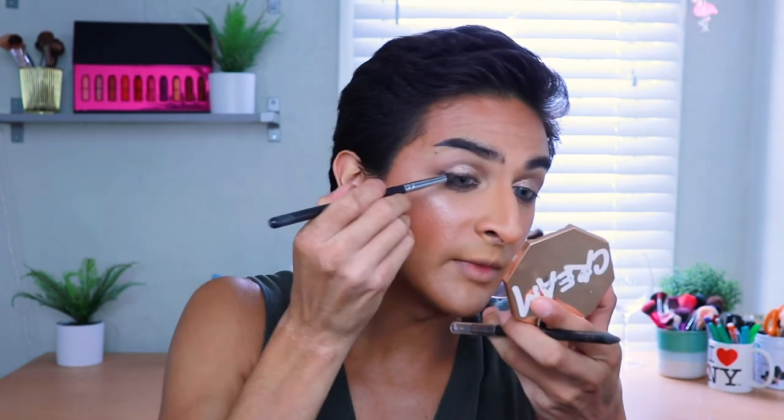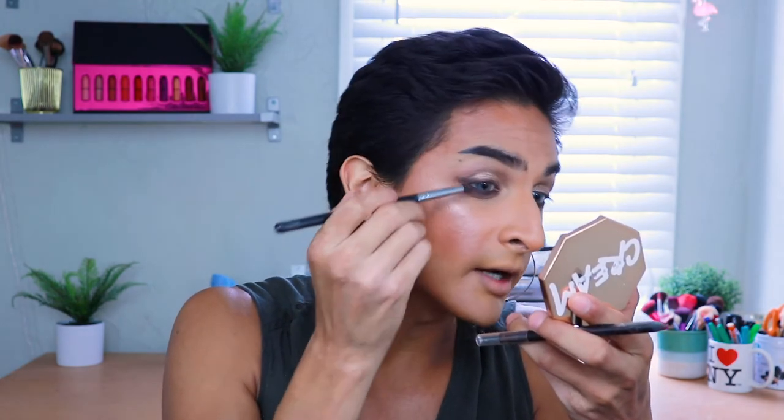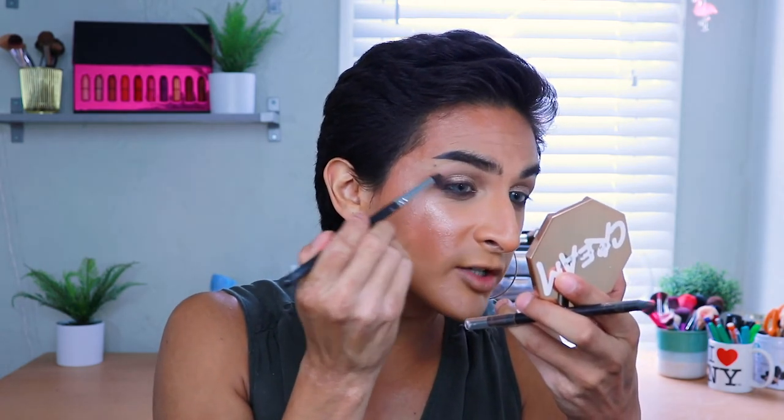And now that that is blended out on the waterline, I'm gonna take this right on the lash line and get as close as I can to it. I'm gonna do one eye at a time, that way I'm not in a rush to blend out both eyes. I'm taking this up with the pencil brush and blending out and diffusing the brown liner. You can then take your finger and soften it out like so. This is definitely a part that I love to do so much.